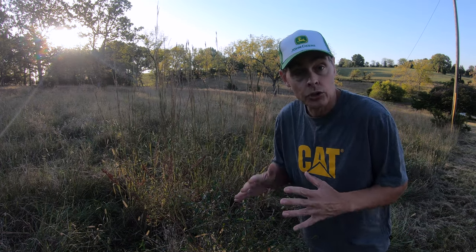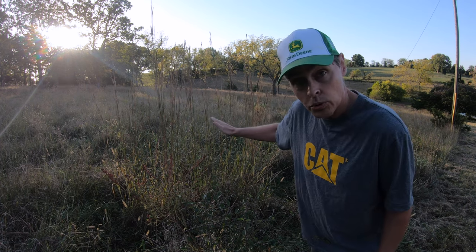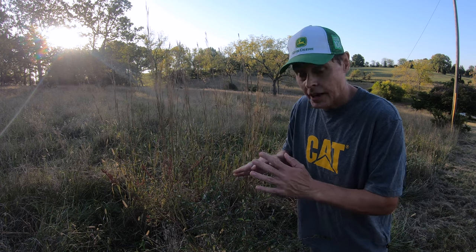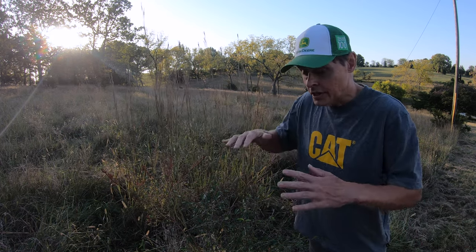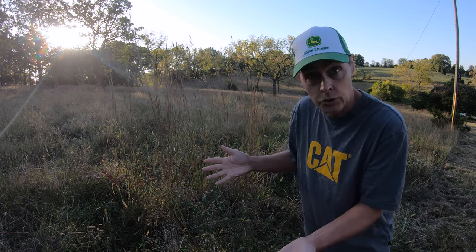Animals prefer to eat new growth, and that's what we want to provide for them. When the grass gets older like this, it goes to seed and puts all its energy into that seed and stops the new growth. Plus, when the grass gets tall, it shades out the smaller grass that would be growing as new growth.